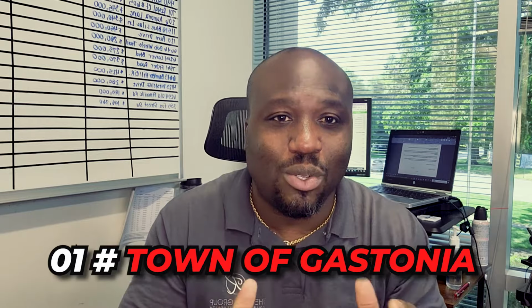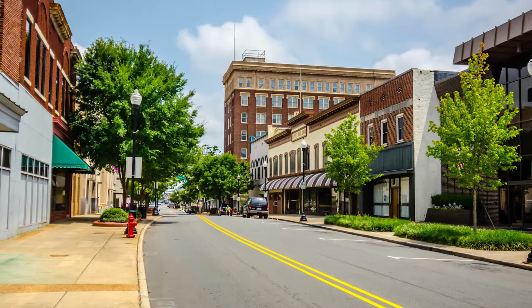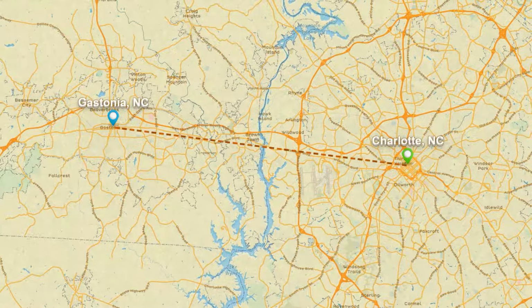Saving the best for last, the number 1 suburb near Charlotte that is still affordable, believe it or not, and the number one town on my list is the town of Gastonia. I picked Gastonia for one main reason: proximity to Charlotte. It's definitely not a small town, with a population of 82,000 residents. Gastonia is the second largest suburb, right below Concord, in Charlotte, North Carolina. And depending on where you are in Gastonia, you're about a 10 to 15 mile radius to the center of Charlotte, or uptown Charlotte, which is a 15-20 minute drive.